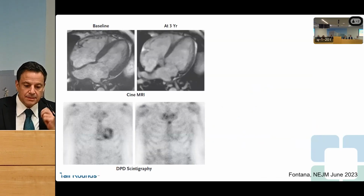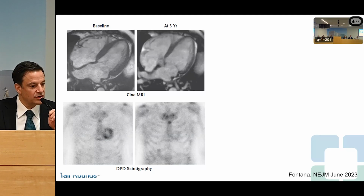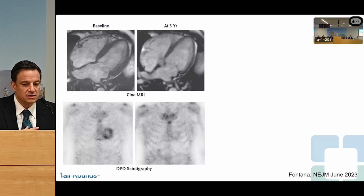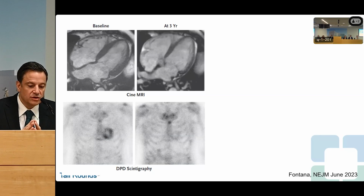So when they did a deeper dive into these patients, this, for example, is patient number 1, and you can see at baseline in the cardiac MRI, you see increased wall thickness, the ECV was elevated, and at 3 years, they repeated the MRI when they noted the symptoms resolved, and there was near resolution of all the wall thickness, and the ECV went to normal. And you can look at the baseline DPD scintigraphy where there was diffuse uptake, which essentially vanished.